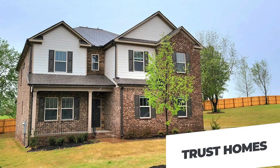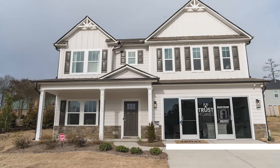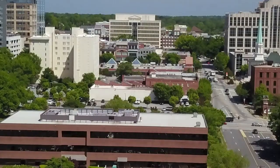Let's go to our fourth highest rated builder here in the upstate. It's actually a tie with our third highest rated builder here in the upstate, and this builder is Trust Homes. They're rated at 4.4 as well. Trust builds in the southeast. They focus a lot here in Greenville and in Tennessee. I've had several clients that have built properties with them as well. Trust Homes builds in that production builder with customization type model.